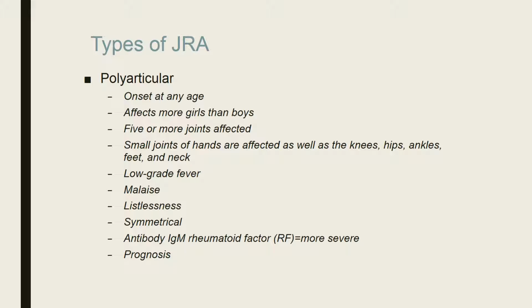A lot of times they can do a blood test called the rheumatoid factor or RF factor, and I know some adults who have had this tested as well. If they test positive for this RF antibody, typically it's going to be a more severe case. The prognosis is better if they have a negative RF factor, but if they have a positive RF factor, there's a higher possibility of the arthritis being disabling.